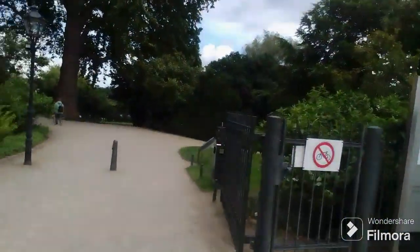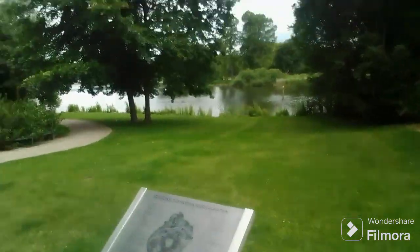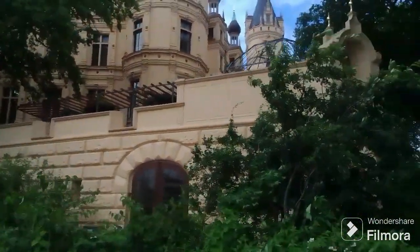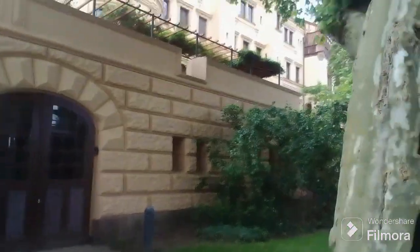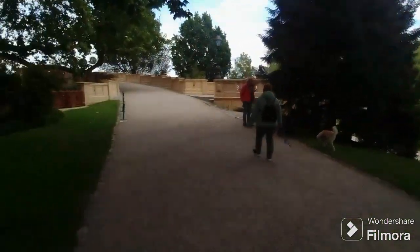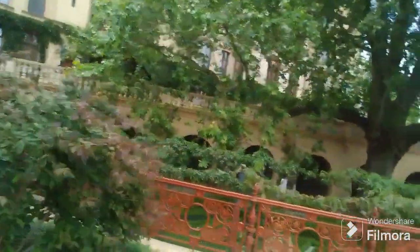Schwerin Castle has a garden, like a backyard of the castle, and I'm pretty sure it's gorgeous. Perfectly mown lawn, lakes, swans, and look at this. Look how this thing looks. Honestly, Disney Castle. It reminds me of Walt Disney for some reason. Everything about this place is gorgeous. Everything.